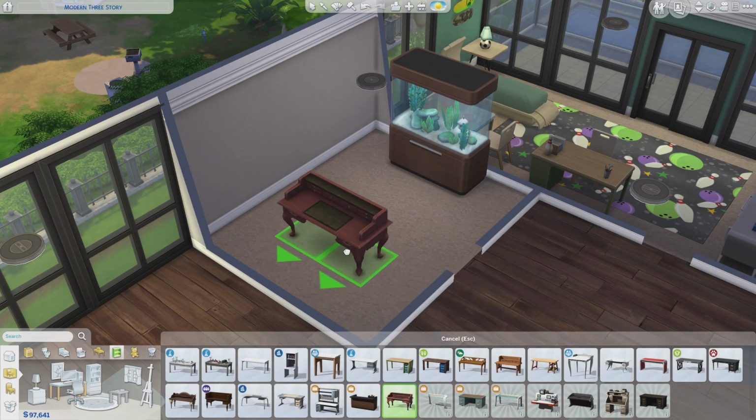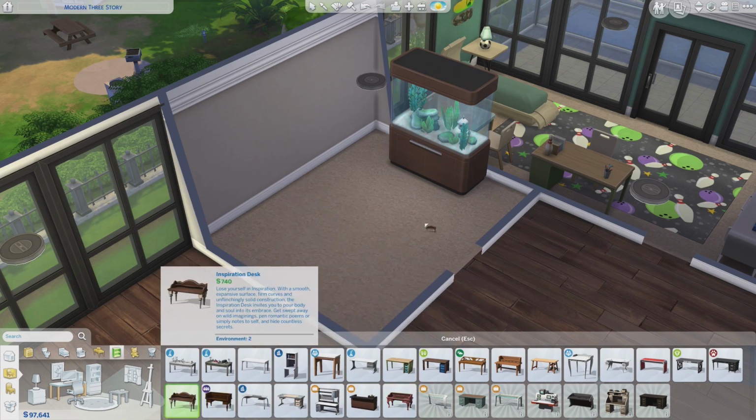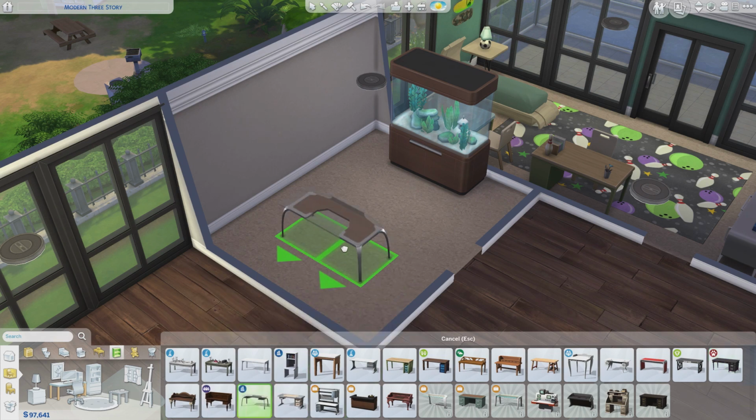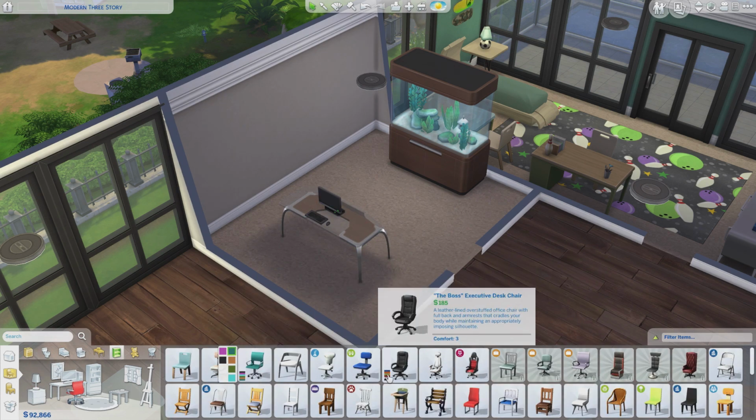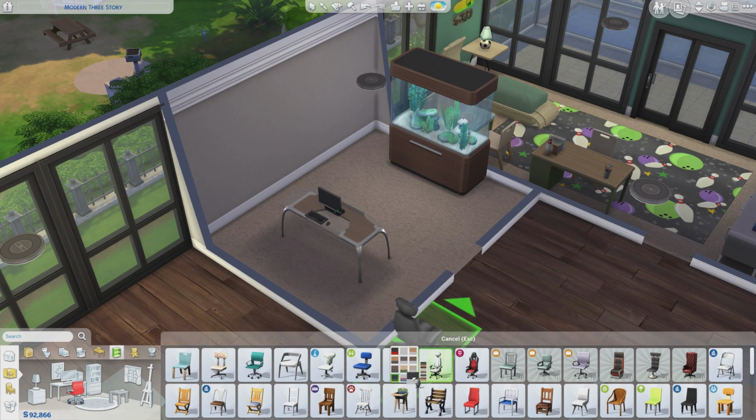I kind of envisioned him as the outside guy. He likes to skateboard. He likes to be out, just doing his own stuff. He's just kind of the sporty boy. So yeah, his room is pretty easy to do pretty quick. And now we're working on the office.